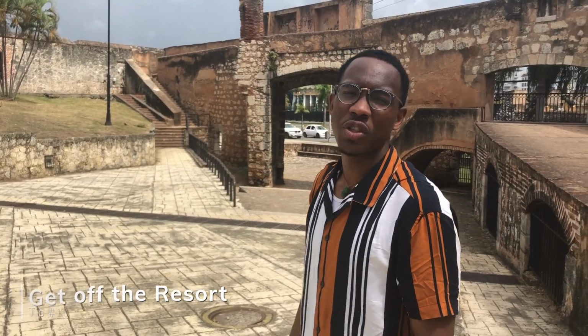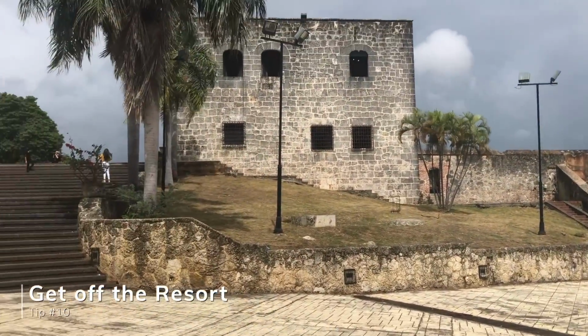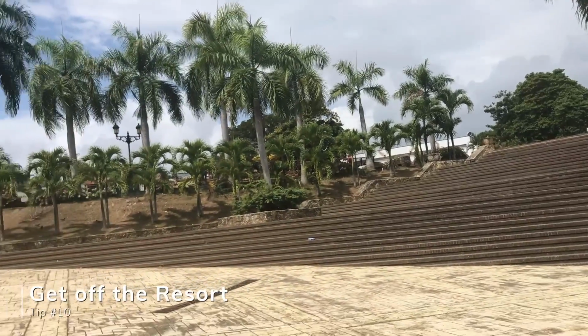So now that you know the different ways to get around, we recommend that you do just that. So even though there's amazing, incredible, all-inclusive resorts, there's so much more to see and do in the DR. If you love history, Santo Domingo is the capital of the Dominican Republic and a gateway to so much history in the Americas. When we first visited the Dominican Republic, we walked around the capital.